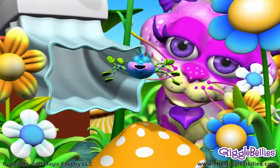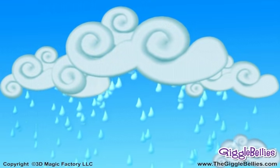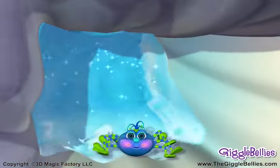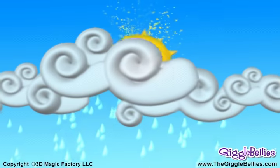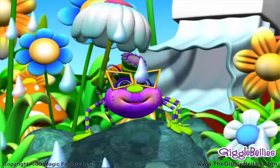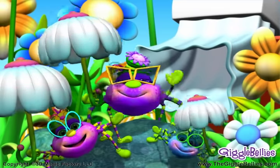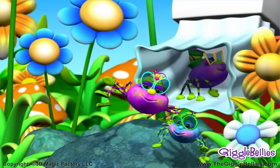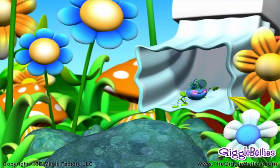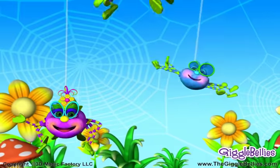The Teeny Weeny Spider went up the water spout. Down, down, down. Down came the rain and washed poor Teeny out. Out, out, out. Out came the sun and dried up all the rain. And the Itsy Bitsy, Itsy Weensy, Teeny went up the spout again. Spiders are the coolest! Bye! Bye! Bye!